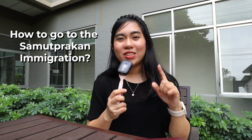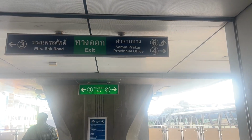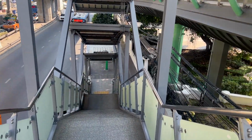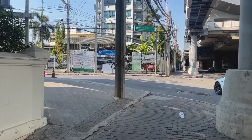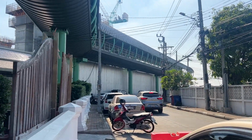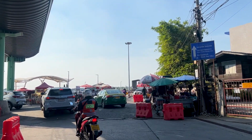Now, how do you get to the Samutprakan Immigration? So it's really just ride the BTS to the Paknam BTS station, go down to the exit 4. So go down the stairs, and once you're down the exit 4 stairs, walk back. So you turn back and then you start walking, and then there's a place there where you can turn left. So turn left when you see that and keep walking straight. Now on your right side, as you keep walking, you will see a post office.